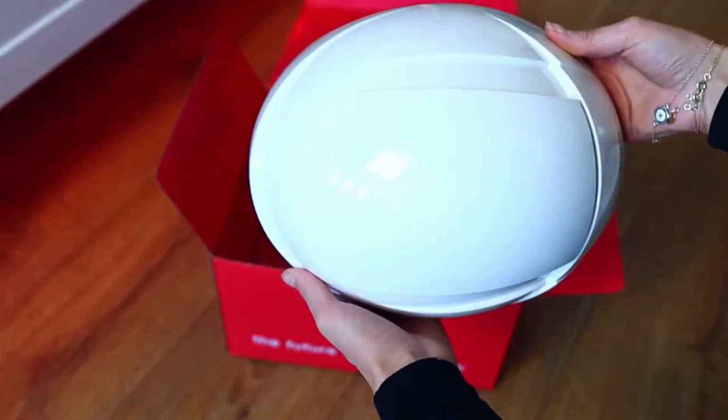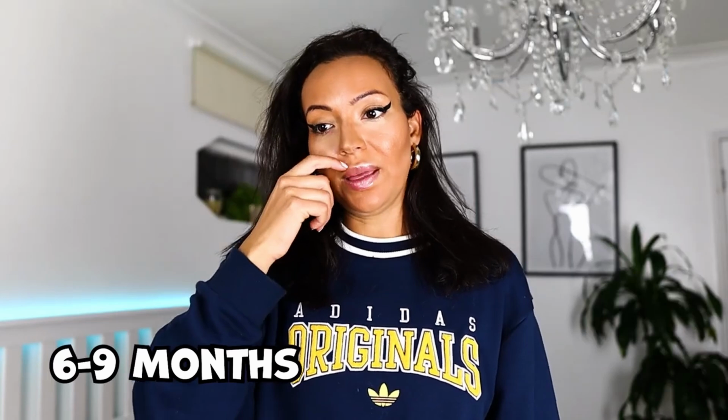But overall, I think I found that the red light therapy has improved my hair loss. It takes about 6 to 9 months to see results. It's a very slow process, and it's only been 6 months. But I will say that there's been some improvement. I wouldn't say that it's been an overnight success where I've completely gotten rid of my hair loss.